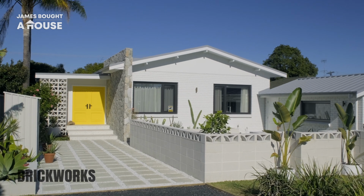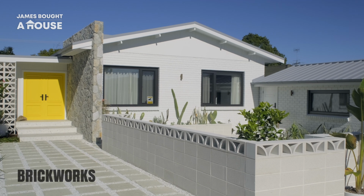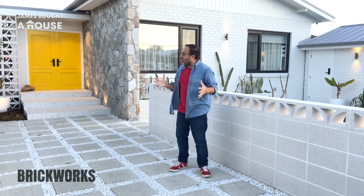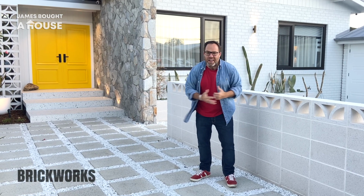We have been able to add a little bit of Palm Springs influence right here in a very coastal environment, and yet make it feel so warm and inviting at the same time. I could not be happier with the results. This definitely created a massive transformation from the ugly duckling into our Palm Springs inspired masterpiece.